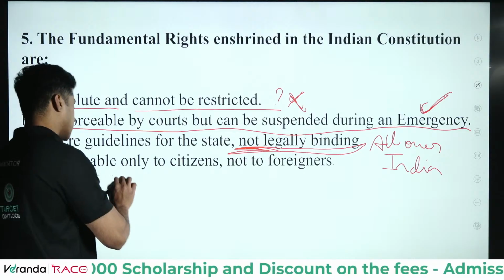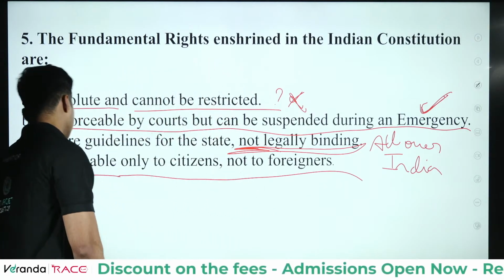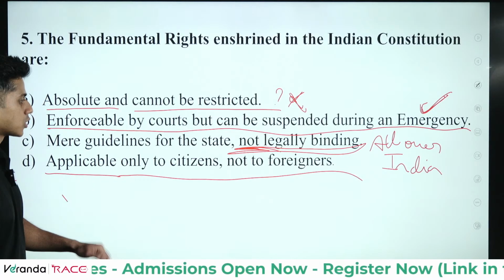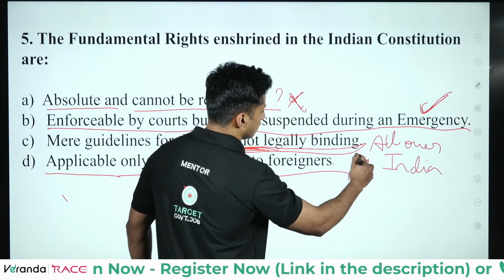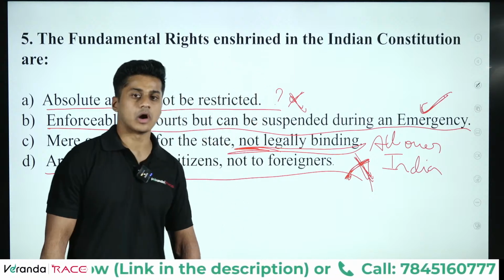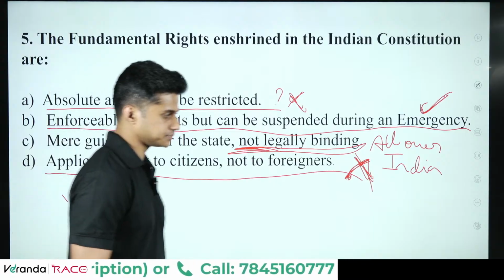There are some fundamental rights which are applicable to foreigners also. But here the fourth option says applicable only to citizens, not to foreigners. Wrong. Just now I told you fundamental rights are also applicable to foreigners, not only citizens. So the correct answer is option C.